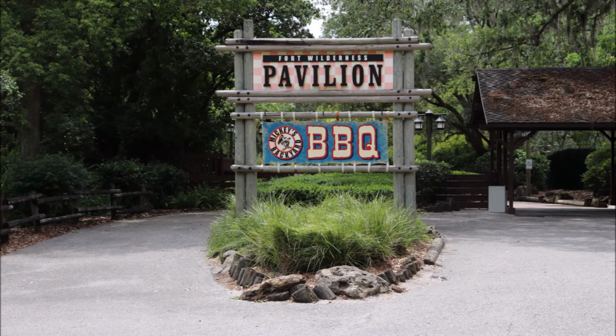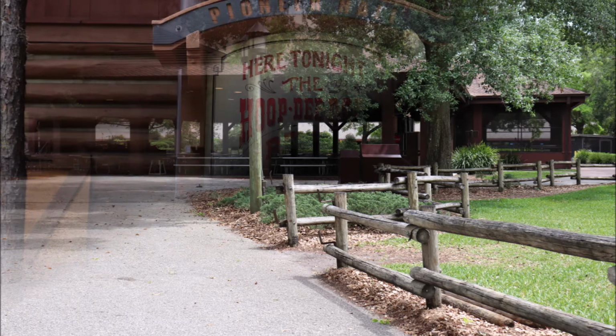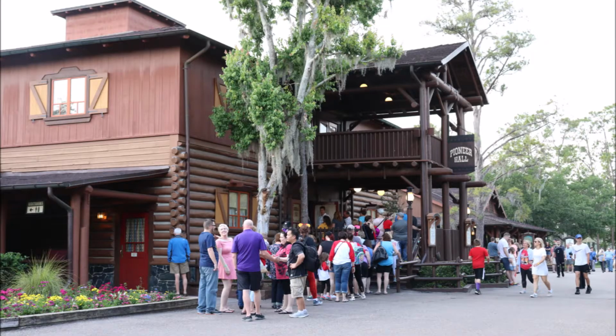Not far from the Tri-Circle D Ranch is the Fort Wilderness Pavilion. That's home to Mickey's Backyard Barbecue 4 nights a week. And since we're on the subject of eating, don't forget to check out the Hoop-de-Doo review. The vaudeville type show's been going on for 27 years, and they're serving up fried chicken and ribs in an all-you-can-eat fare.